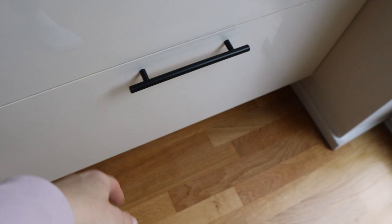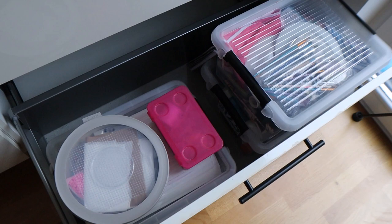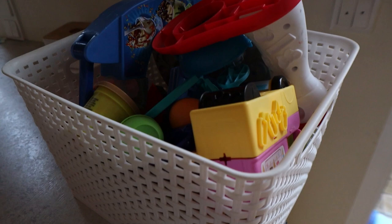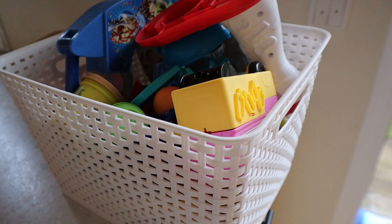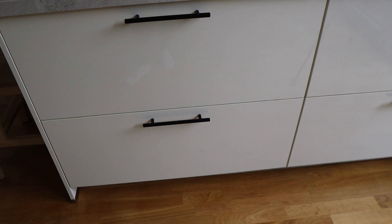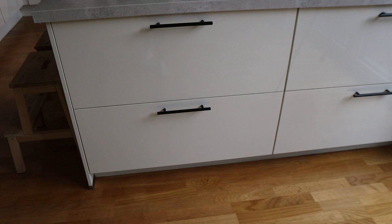Okay, so all the other crafting supplies are in here for now. This one is empty, but I'm still left with all the Play-Doh. I don't know right now where I want to store these. I'm just moving on, and maybe I'm going to find a place for these. Probably they end up in one of these drawers again, but for now I'm keeping them out and moving on because I want to move all of my cleaning supplies into one drawer. So let's do that next.